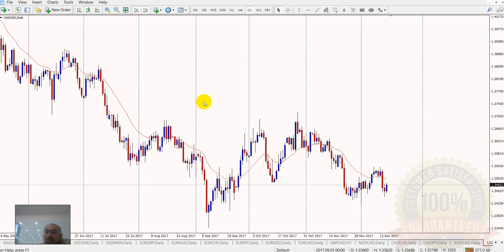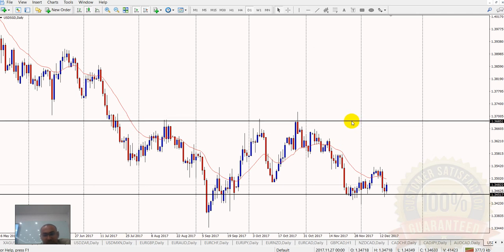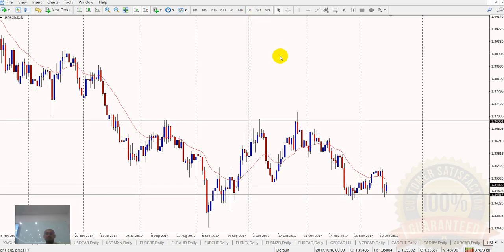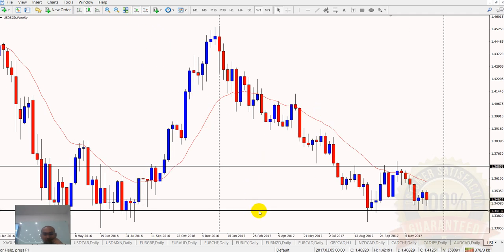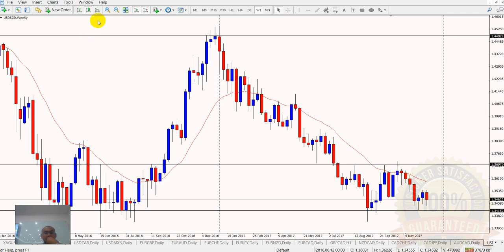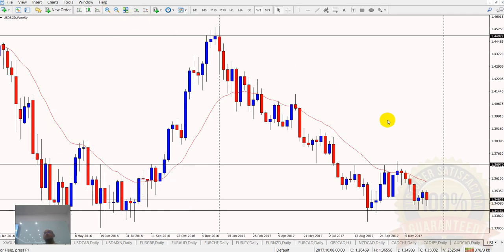How about USD Sing dollar? Actually, Malaysia ringgit is strengthening. USD Sing dollar. Okay, let's look at a weekly chart. Well, what's the view on USD Sing dollar?